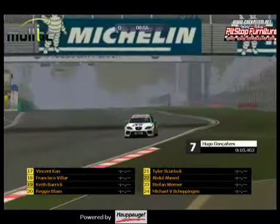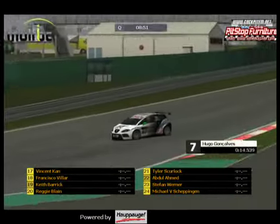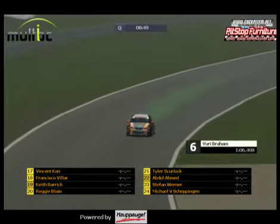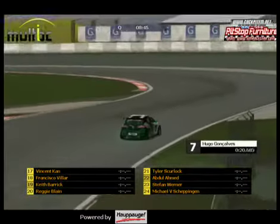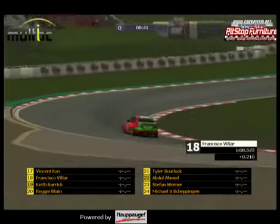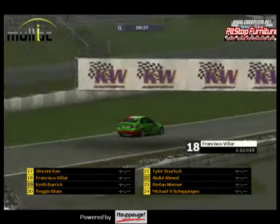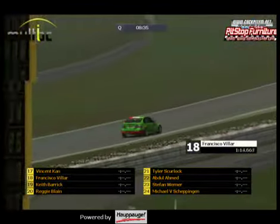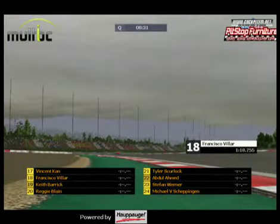Who else is still to go out? Francisco Villa should be on track at the moment. So is Yuri Abraham. He has set 6th fastest time, so he won't be 100% happy with that, I don't think. Now switch to Francisco Villa. Vincent Kahn's got out on track as well, quite late in the session, but now we'll stick with Francisco Villa. See what sort of form he's got in the BMW.